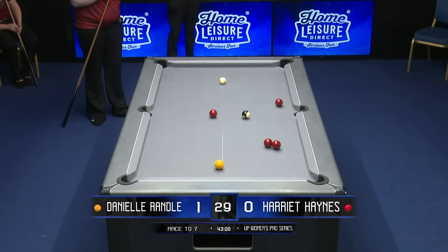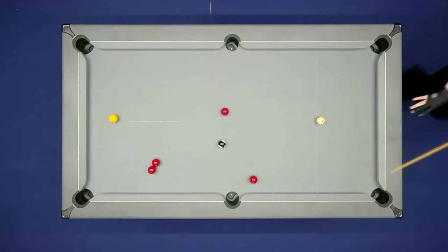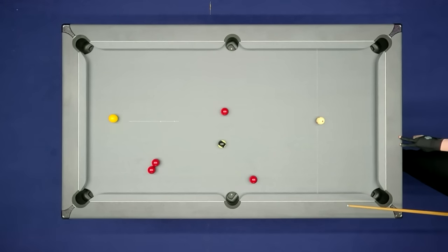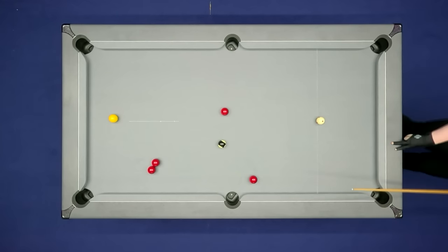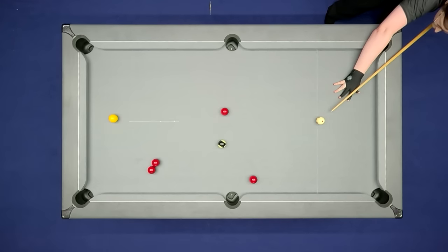Looks like she's given herself a pretty good... Oh, is she a bit straight here? I think she might be. That's not ideal for Harriet there. Obviously, she has got the option to potentially go at it with the final ball, but you're always taking a risk with that, so a little bit of food for thought for Harriet here.